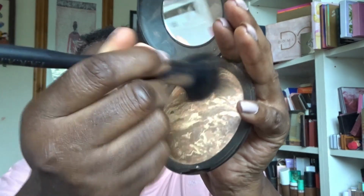which is great to use for these kinds of products and for powder products overall. So I'm just going to do the Deep on this side so you can see what the colour looks like. How you use it, you just go like that, and then you just put it on your face. If I bring you in, you can see how it works. You don't need a lot, you just do a little bit and boom, your face is done. So that's how the Deep looks.